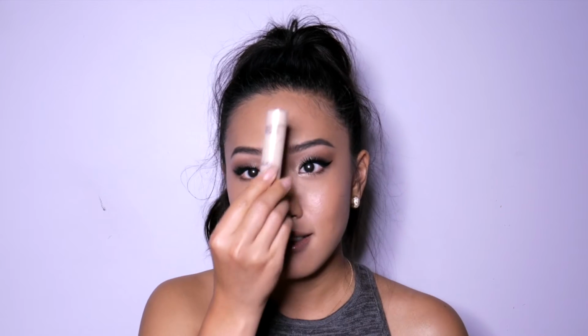A little bit goes a long way. All you gotta do is dot, dot, dot, dot and blend it out. A lot of the times I'll just go with those little dots and spread it out with a foundation brush or a sponge, and it's pretty much my foundation.